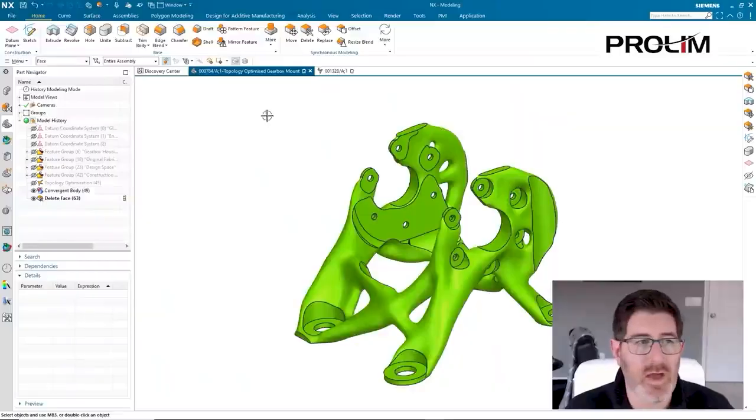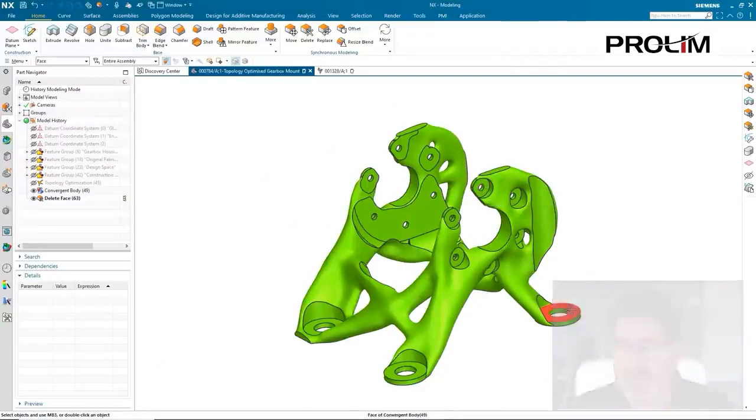Now, the great thing about this particular part is that it came out of our new topology optimization system, where we get actual faces inside the model. So I've got my selection here turned to face, and you can see that straight out of topology optimization, we've got things like these holes have actual faces, and these planar regions are actual faces. So that makes it very easy for me to go through and do the modifications I need to do to get this part ready for printing.